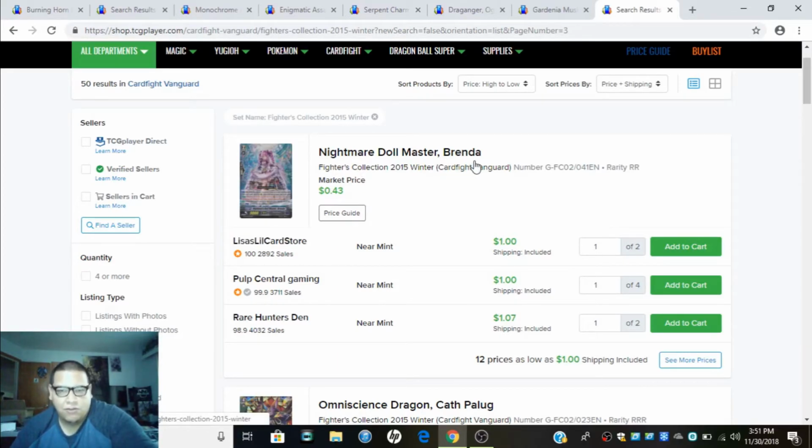This card used to be a quarter, less than a quarter. Nobody wanted it, but she's been going up slowly since Pale Moon got support in standard. Now this card is actually $1. This double R is $1. I never thought that this card would actually be value money. I mean, I never thought that this card would have value.